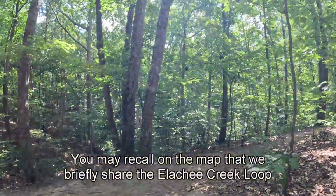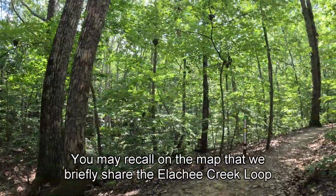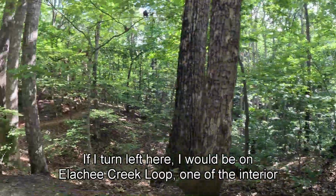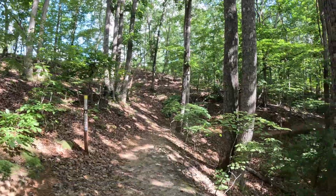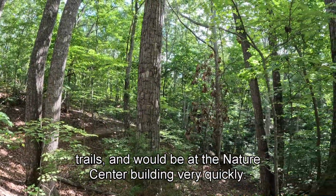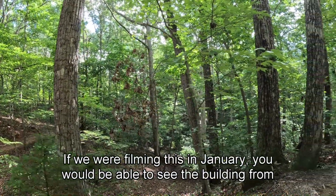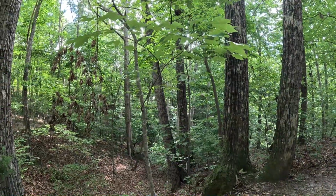You may recall on the map that we briefly share the Elachee Creek Loop with Bridge Loop. If I turn left here, I would be on Elachee Creek Loop, one of the interior trails, and would be at the Nature Center building very quickly. If we were filming this in January, you would be able to see the building from here, as a matter of fact, with the leaves off the trees.